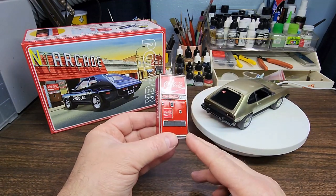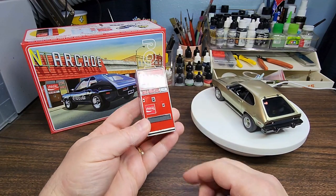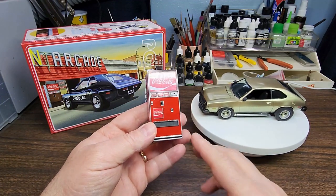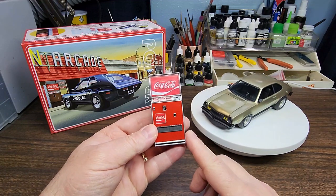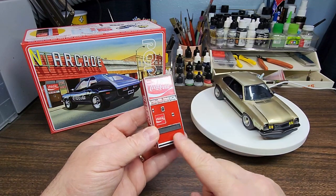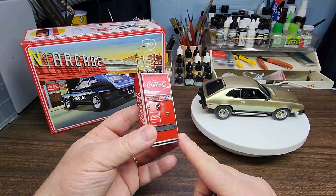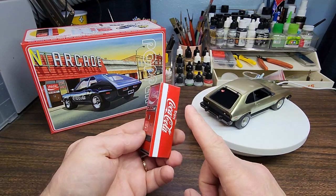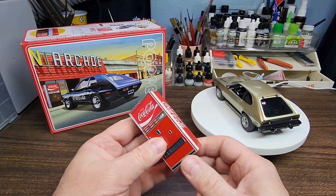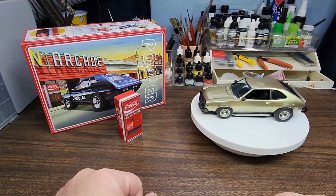I actually Googled 1970s and 80s Coke machines, and I didn't come across one that looks exactly like this with the layout of it. Similar, but not exactly. A lot of them had the wood grain, but some of them were just painted red. And I kind of like the red look of it. So I didn't do the wood grain. I just did the red with some chrome accents and the stickers. The stickers that came with the kit that are supposed to go on the side here, I just put on the side of the Coke machine since I wasn't using them. The Coke machine was fun and it looks nice.